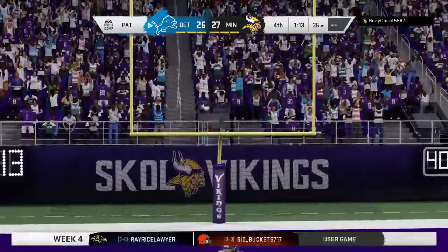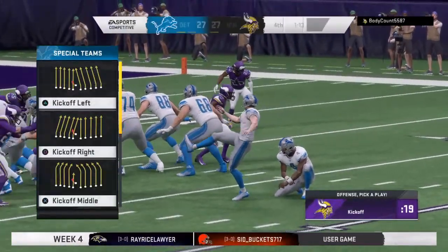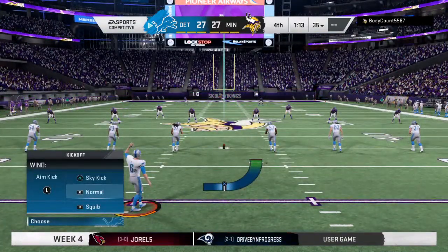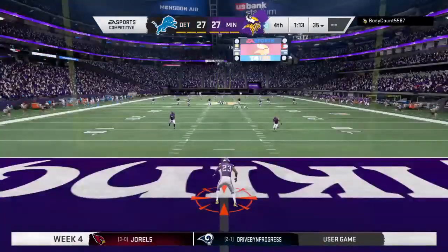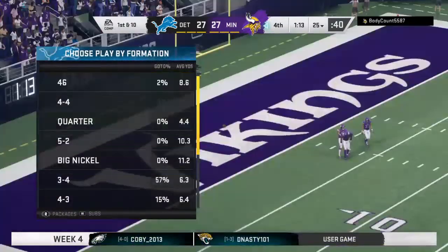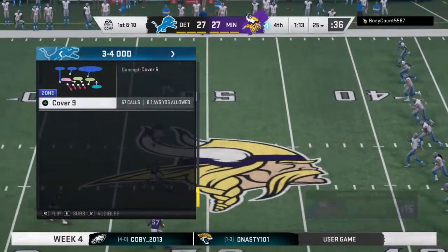Don't forget the extra point. It's up and good. And, partner, we've got a tie game here in the 4th. Boy, hard to ask for a better game thus far. 27 apiece is our score as the kick's away. The Vikings take over 1st and 10 at their own 25-yard line.